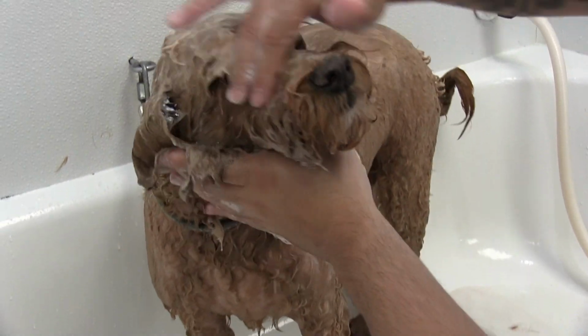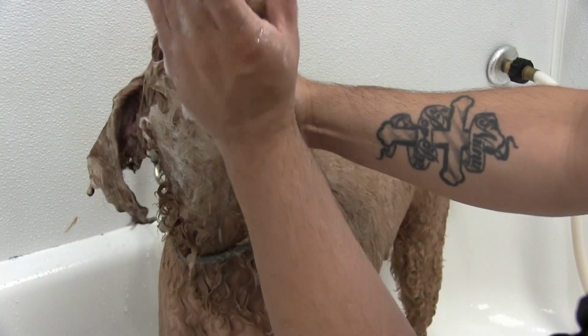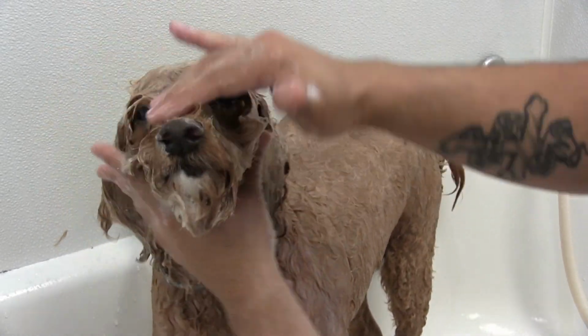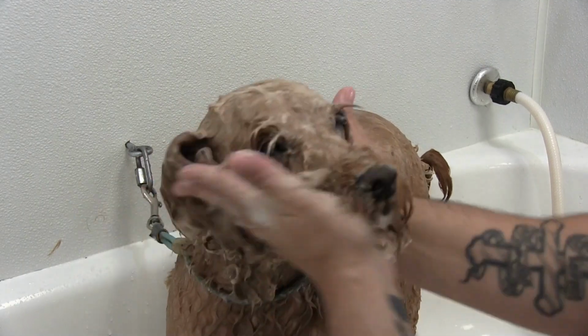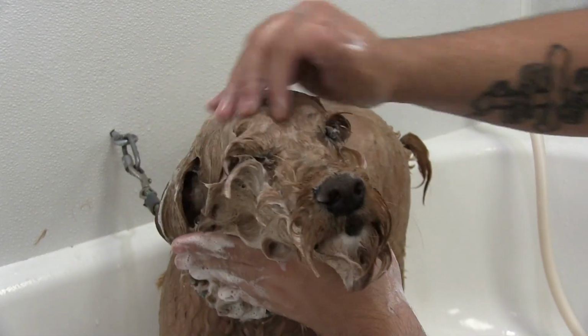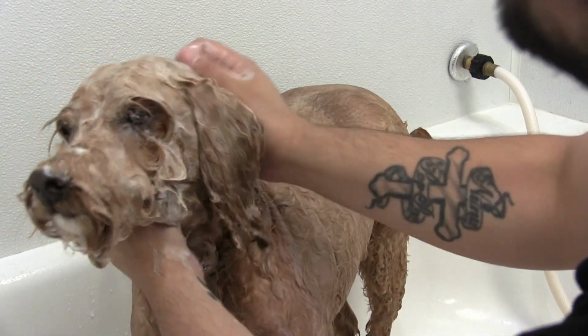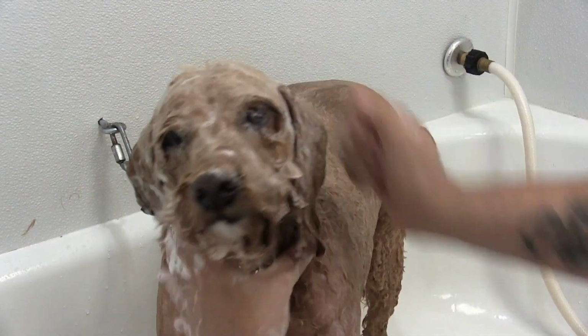We've got to be quick because the water is there. The water will track some of the soap into the eye, but I'm going to do this quick enough that that's not going to happen. But that's why you've got to get in and out of the eyes. In and out, in and out. You've got to do the job, get it done, get it rinsed. That way you're not infecting any dog's eyes. There you go. His head's clean, and we rinse.